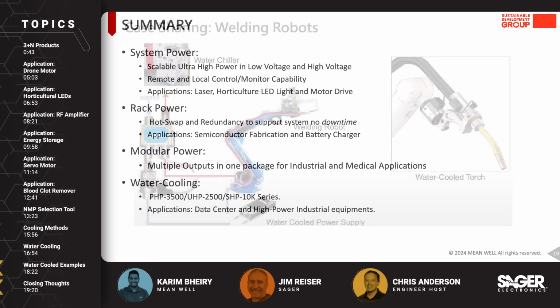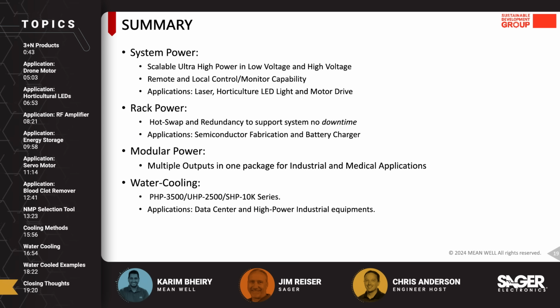Awesome. So to summarize what we have covered in the slides, we introduced the system power. The system power, as we mentioned, is mainly used for high power applications up to 500 kilowatts. There are many features for this one. You have the CANbus protocol and a software tool like the CMU tool that helps the customer monitor the system, and the applications for this one are laser machines, motor applications, LED lighting, and high power requirements.